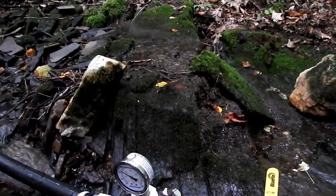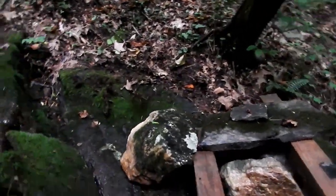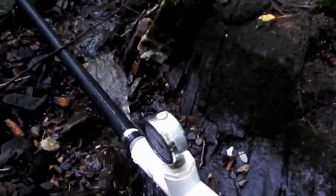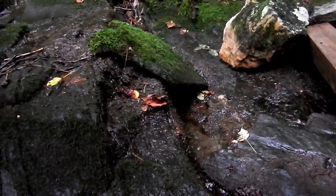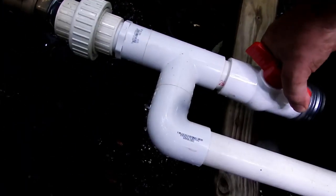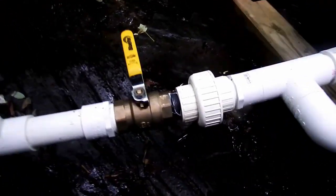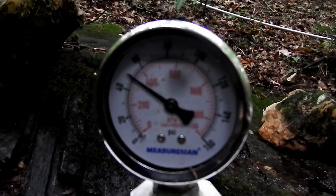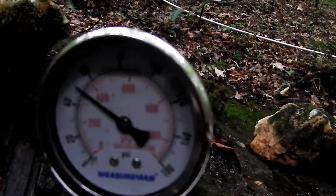So what I'm going to do is turn on this smaller jet. See what we got there. So I'll just open up these plastic valves because they're a little harder to open smoothly. So I'll show you what I got. Those things are just awful. Alright. So it looks like we're gaining our PSI back. Of course, it's off.